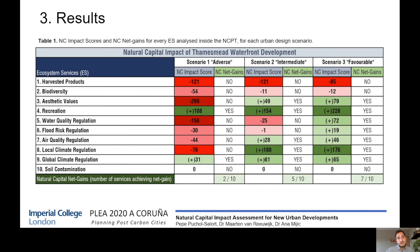But what happens once we introduce all this land use change inside the NCPT? So as we can see in this summary table, in this part on the left, we can see the 10 ecosystem services analyzed by NCPT and the different scores get by these three scenarios. So in scenario 1, you can see that most of the scores are in red, which means that we are not getting any ecosystem services. Then as far as we start moving to scenario 3, we are starting to see some improvement until almost all the ecosystem services are positive.